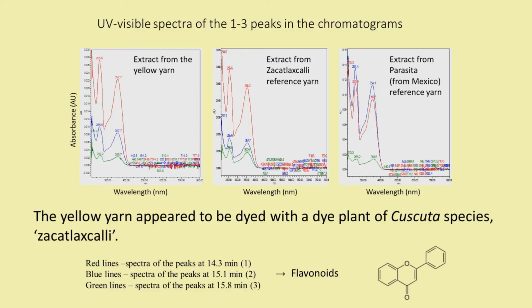To our best knowledge, although the Cuscuta plant is reported to be used as a dye in Mexico in the literature, this is the first time the Cuscuta dye was found in a historic textile. Also, these spectra show the characteristics of a flavonoid compound. So flavonoids are responsible for the yellow of the yarn.